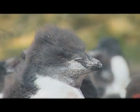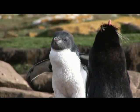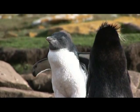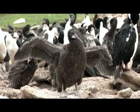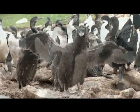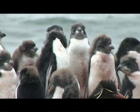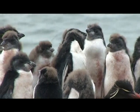It is the beginning of February, and the chicks have become fledglings. The flying class for the king cormorants can begin. And the down coat of the Rockhopper penguin chicks is exchanged for one of compact feathers. Only the shock of yellow tufts is missing.